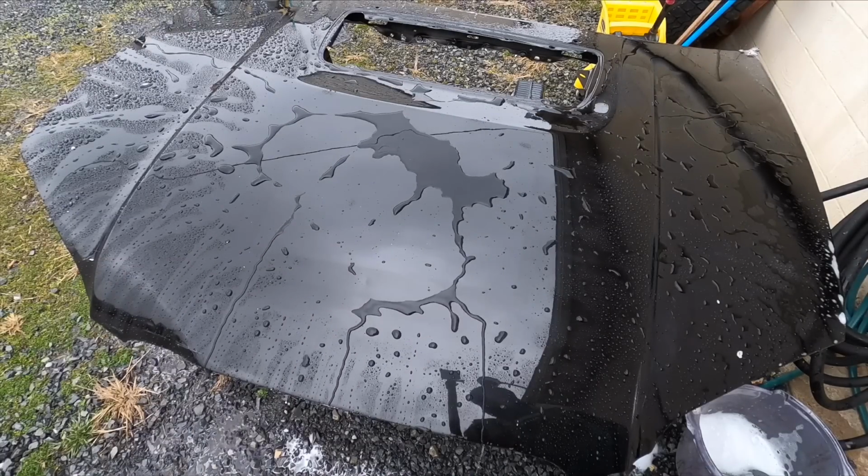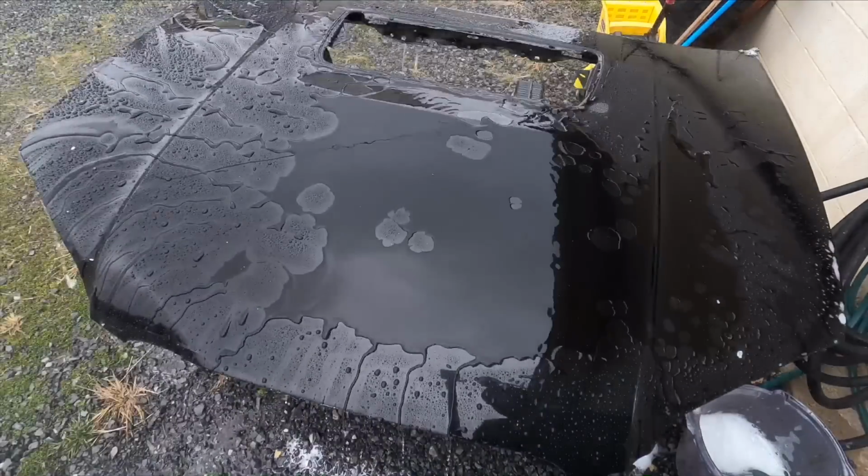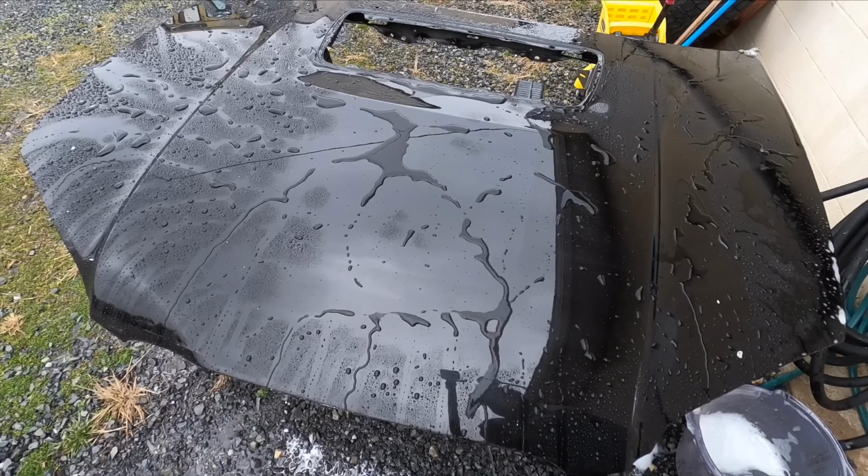All right, so easily made it through the 10 wash test and even 2 rounds of the traffic film, and it's starting to storm here. So I'm going to wrap this up. As we can see, it's sheeting mostly now, not bad at all.